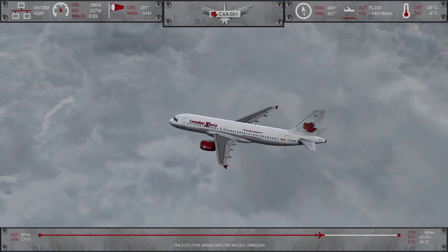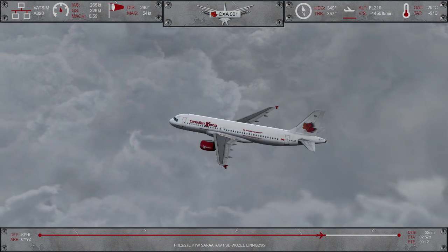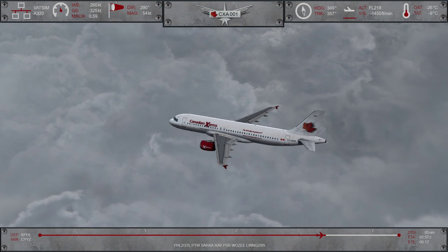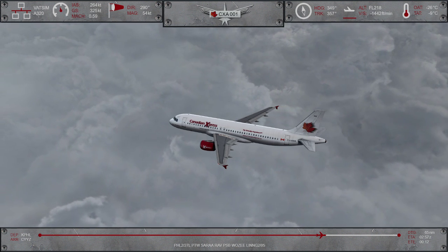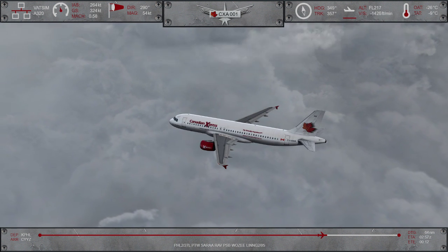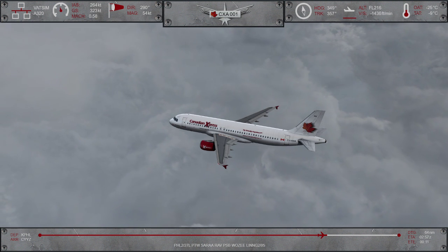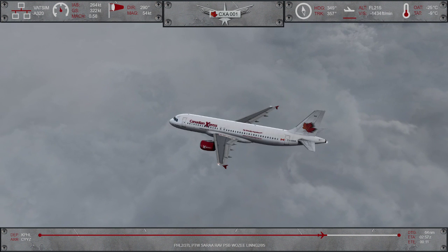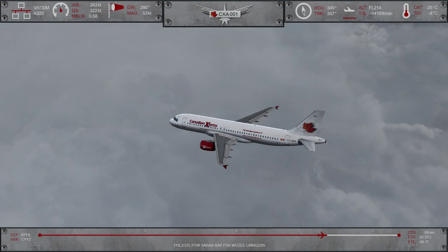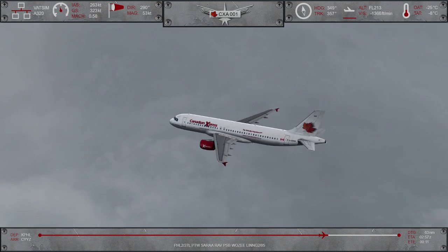Delta 1462, taxi via Bravo, Victor to the ramp, good night. Cleveland Center is going to fly for 17, it is expected about 370. Air Canada 517, say again. Give me 370. Air Canada 517, descend and maintain flight level 310. Maintain 310, roger that.